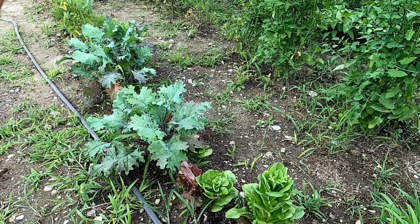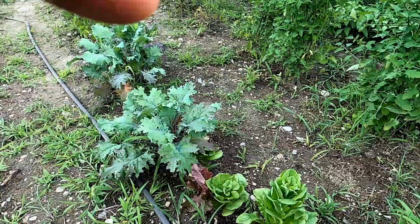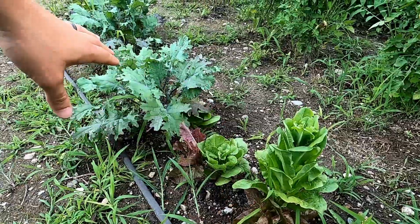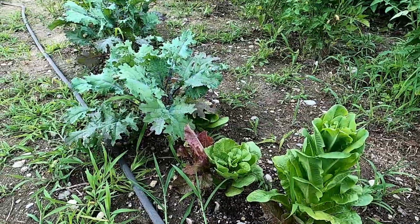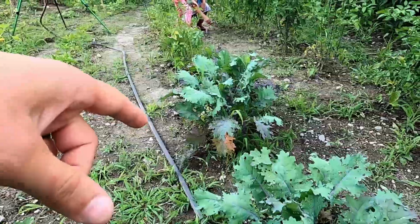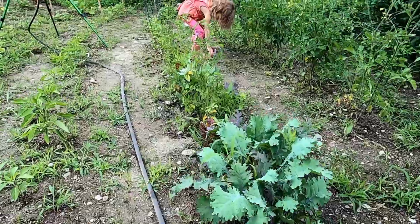We have our lettuce varieties here. They're looking totally out of control. We've cut once and trimmed them once, and then we went camping. We haven't touched them since, but tomorrow morning we'll probably cut those for a salad in the evening.